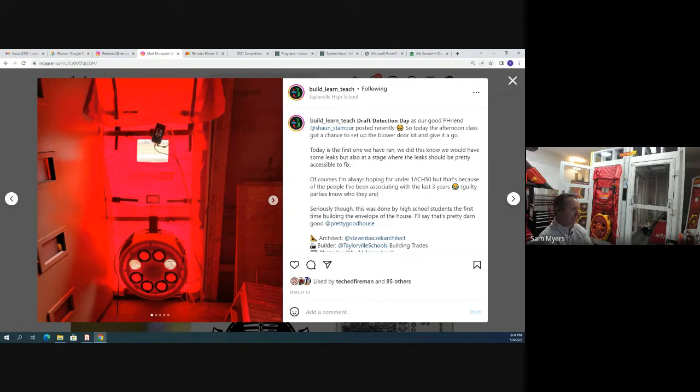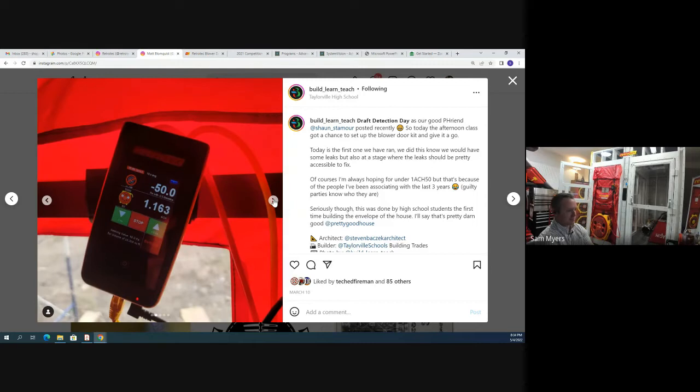Say I start in this configuration, I start running the fan and I get to 50 pascals, but I'm not getting a flow. Say that 1.163 isn't there. I just have 2 dashes. That tells me that I need to choke it down some more. The house is tight. The other way around, the fan would be running wide open and I wouldn't be able to reach 50 pascals. That means I need to open it up.